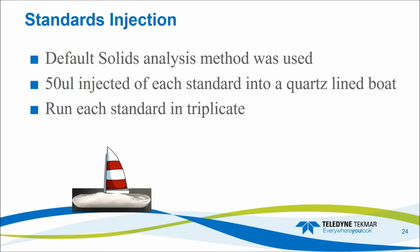All right, so you're probably wondering, how do you run standards? Because standards are liquids. How do you run standards on a solids module? It's actually very, very easy.